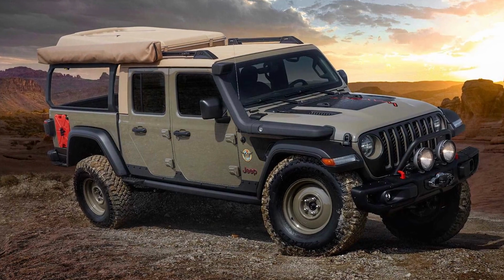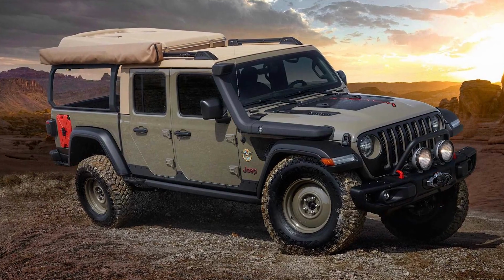Jeep also brought the Jeep Gladiator Way Out, which is their overland concept for what the Gladiator could be. So this is a pretty traditional Gladiator frame.